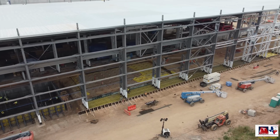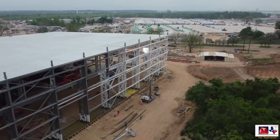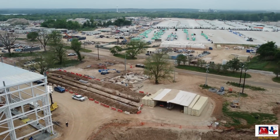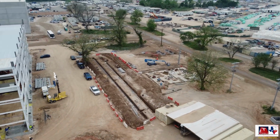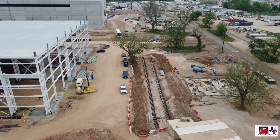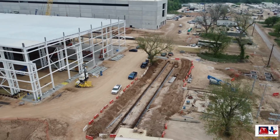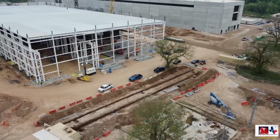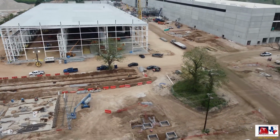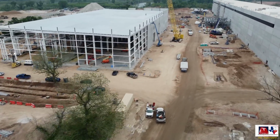We also see on the base of the columns more of the perimeter grade beam forms have been installed all along that length, and it has rebar, so we should see some concrete poured soon. On the south end of the building, we see these dual trenches with more of the electrical conduit, and nearby we also see the 4 concrete sections with the vaults for conduit, and we can see on the building the perimeter grade beam on the south end on both corners has now been poured, and the concrete is in the curing process.